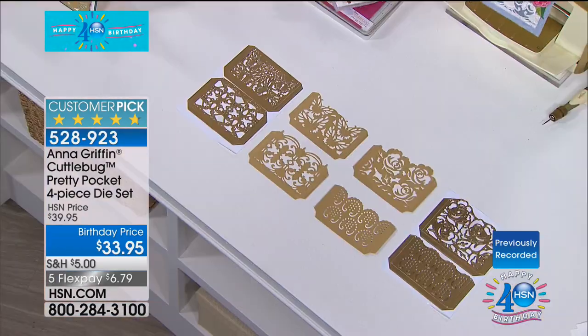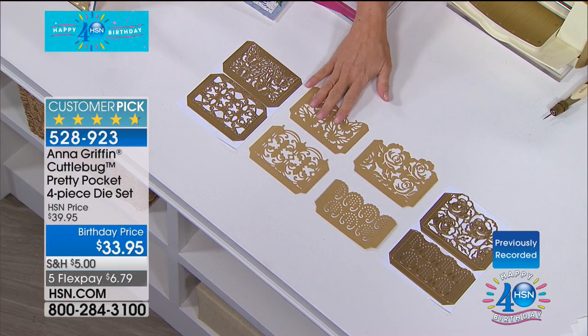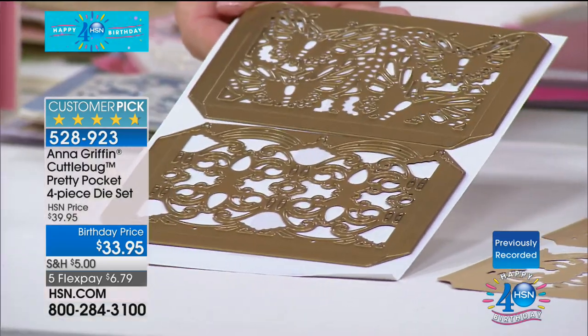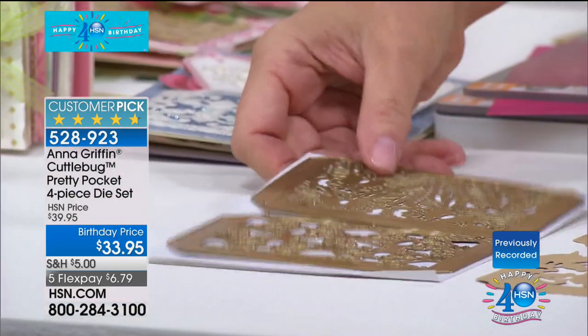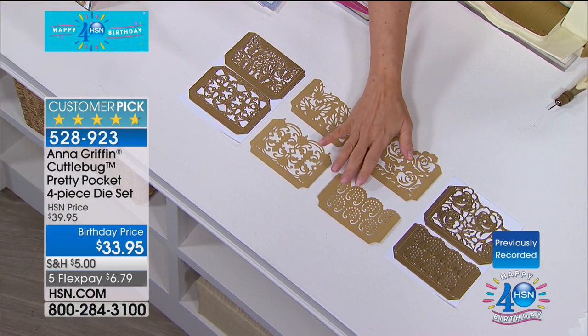So you're getting four, and I'll show you in front of us what you're getting. These are 1 millimeter steel dies. They cut and emboss. They are very durable. So we have a butterfly, we have a balustrade, we have roses, and we have eyelet.